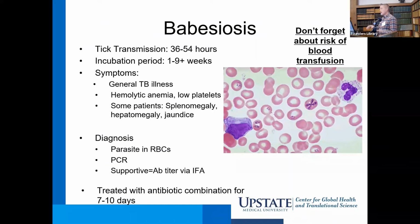And then she comes in with high fevers, low platelets, low hemoglobin, and she had a blood smear that looked very much like this. But she also was doing a lot of hiking, and she had known tick bites. So we eventually were able to diagnose her as having babesiosis, and she had about 4% parasitemia, which is actually quite high, and she was actually not doing very well initially, but she definitely recovered once we got her on the right meds.